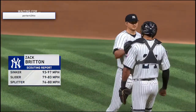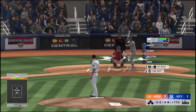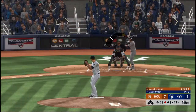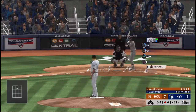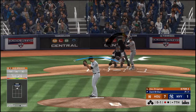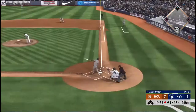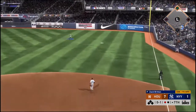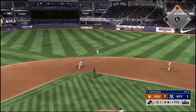Zach Britton comes on to pitch now, hoping for better results than the other arms that they've run out there in this one. First pitch of the at-bat on its way. No contact on the sinker there, and he's behind 0-1. He got a swing and a miss on that last pitch, but that's not the location he wants to live in against a hitter of this quality. Judge is on his horse. He can't get there as it falls in.